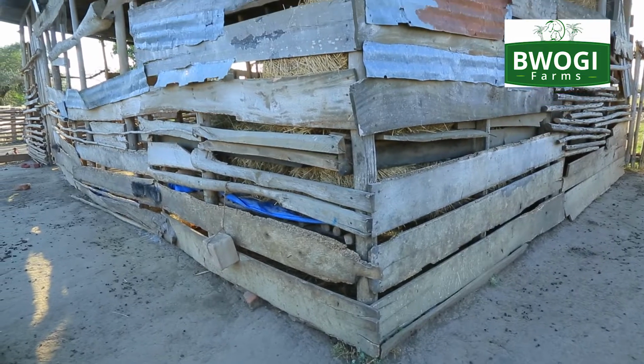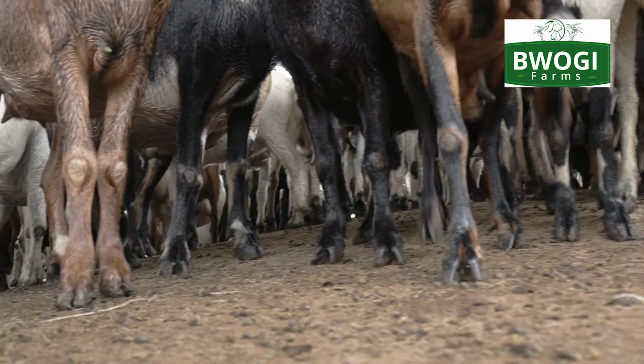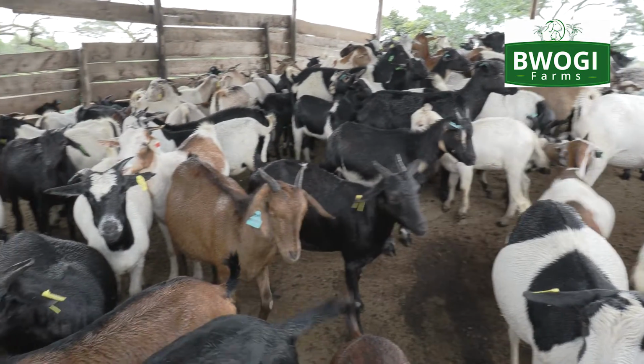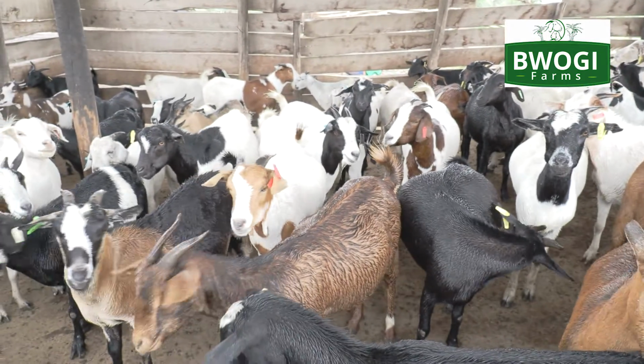A ground pen also is very key, especially to farmers who want to start farming local goats. Why? Local goats are hardy animals. They will survive in any harsh condition. All you have to do is look for a ground which is a little bit raised, like an anthill, or a ground which is gently sloping down, and you construct your goat pen there.